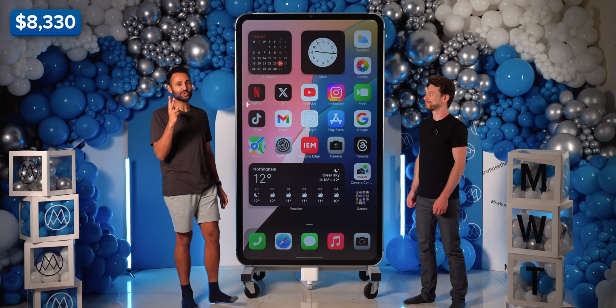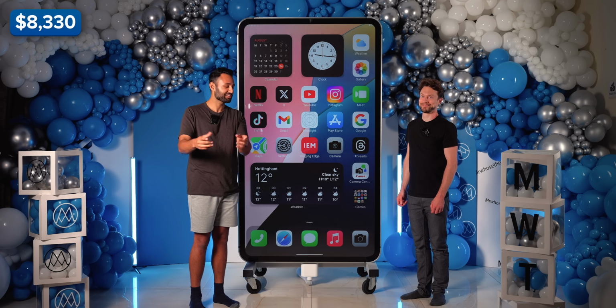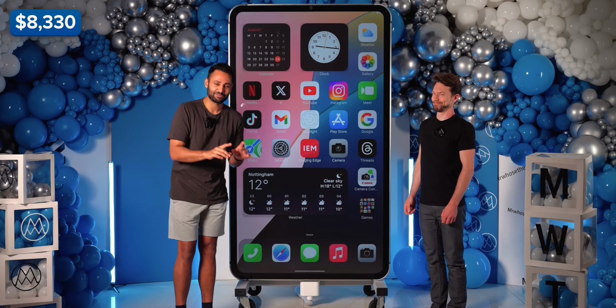Oh yeah, and there's also 2 water cooling systems inside this phone. One for the processor, which is kind of what you might expect. One of them is for something you probably won't, but we're getting there.